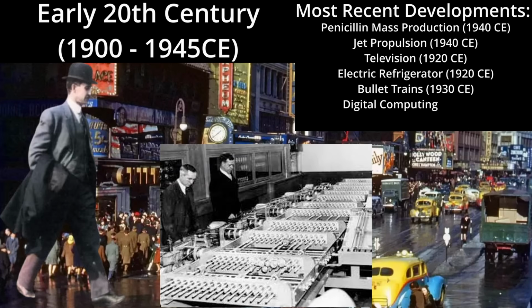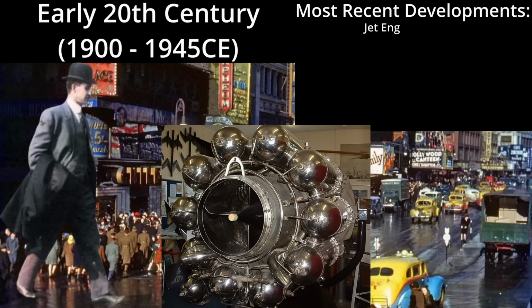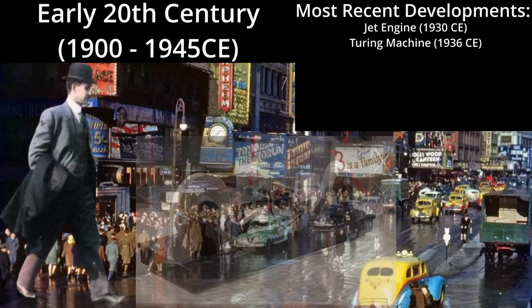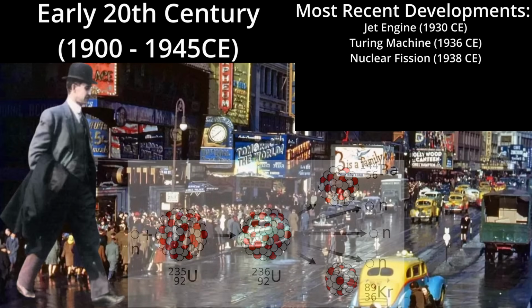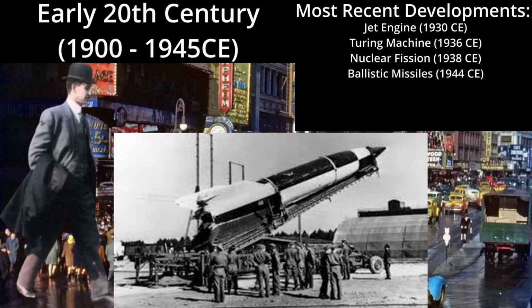Advancements like digital computing and high-fidelity audio are making electronics quickly pass my understanding level, while the jet engine is being invented in Germany. The Turing machine gets created, which is a mechanical version of a computer made of tape which can do algorithmic calculations. Impending doom approaches as nuclear fission just got discovered in Germany. Oh, and if you thought the situation couldn't get worse, the Germans also used those jet engines from earlier to create the first ballistic missile.